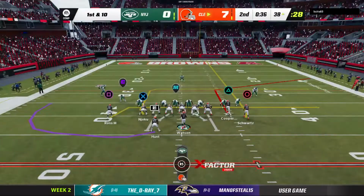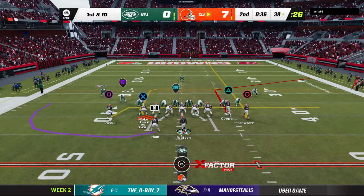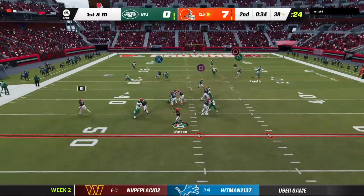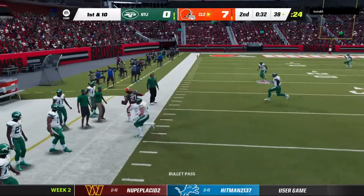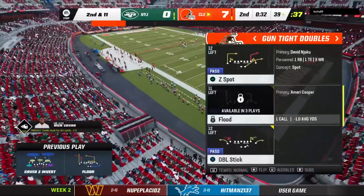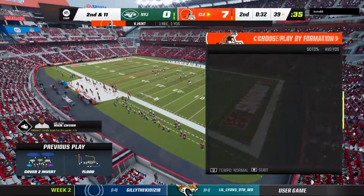Working with the lead, trying to get to 2-0. Here's 1st and 10. From the gun, here's Watson. Throw left side, complete. That's Hunt. The completion, but they go in the wrong direction. A loss of yards, and now they're dealing with a 2nd and long.